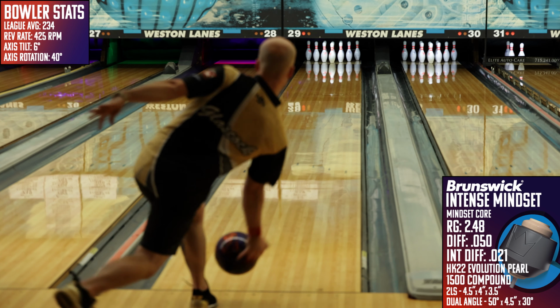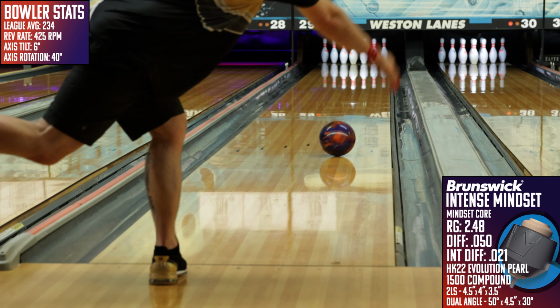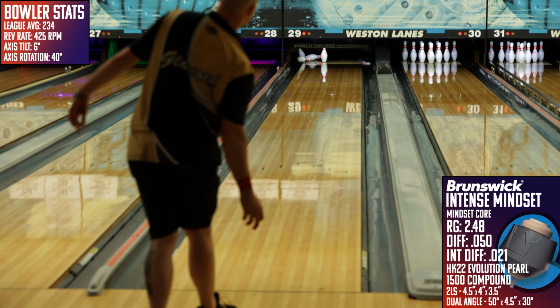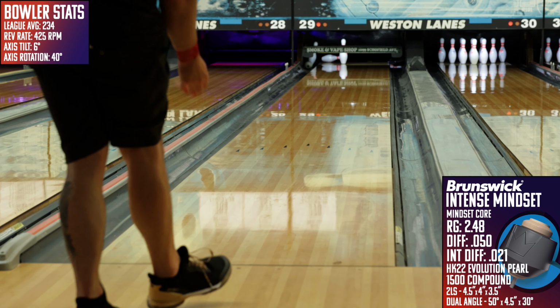And on the lanes, the Intense Mindset is completely different from its predecessors. This thing wants to and can absolutely produce angle off the spot. Whatever caused the original and the Perfect Mindset to need to be used up the boards must have been in the cover, because this third generation wants to get inside and swing the lane.